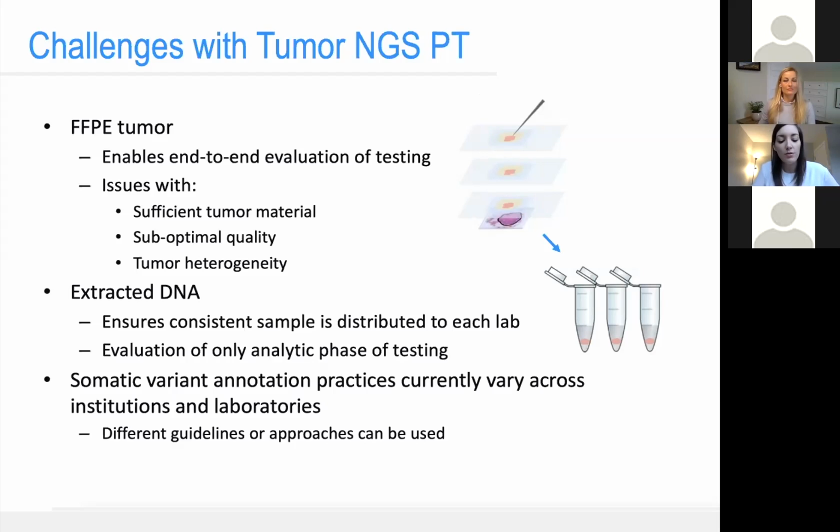Although there's currently no consistent approach to how we annotate somatic solid tumor NGS data in Ontario, labs don't necessarily need to do the same thing for quality. A great analogy for this is that we don't all drive the same car, but we all get to where we're going. In the same way, we don't all use consistent interpretation practices, but we're all capable of identifying the therapeutically actionable variants of interest.